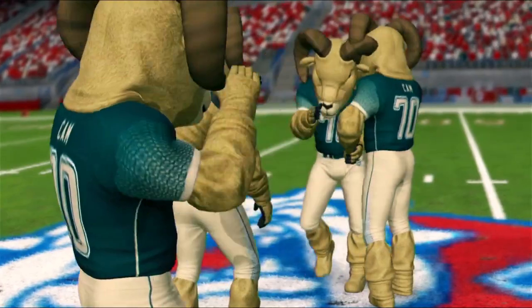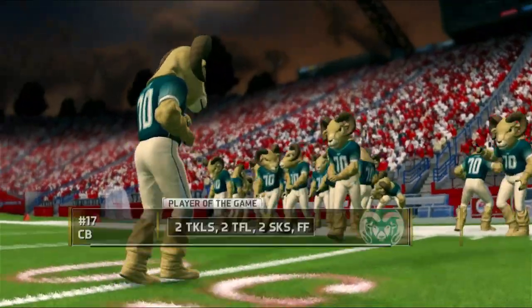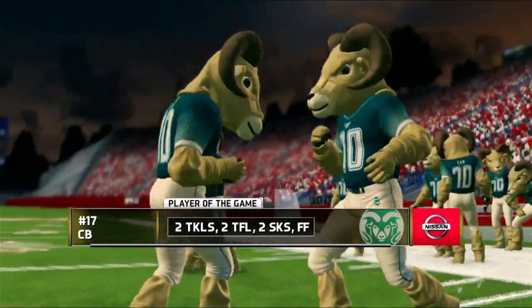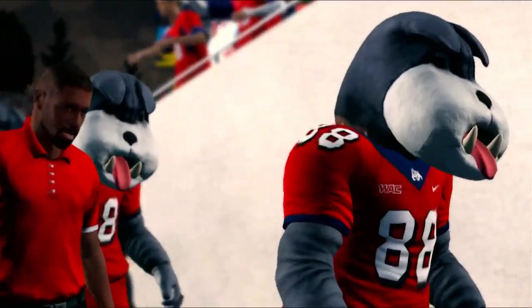This one's all but wrapped up with the final score, 27-7, Colorado State and the Fresno State Bulldogs. That does it for this edition of NCAA Football 14.